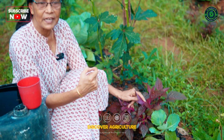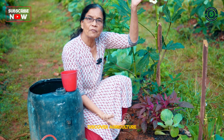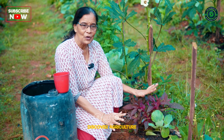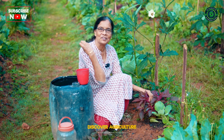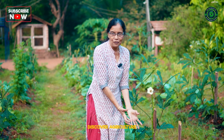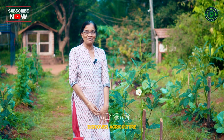There won't be very tender ones going very high. Since it is at the base itself, the pest problem is comparatively less for the amaranth. So from the beginning itself, go on pinching the tips and use it in the kitchen. It will come like a beautiful bush, and you can harvest once in 5 days. I harvest once in 5 days.